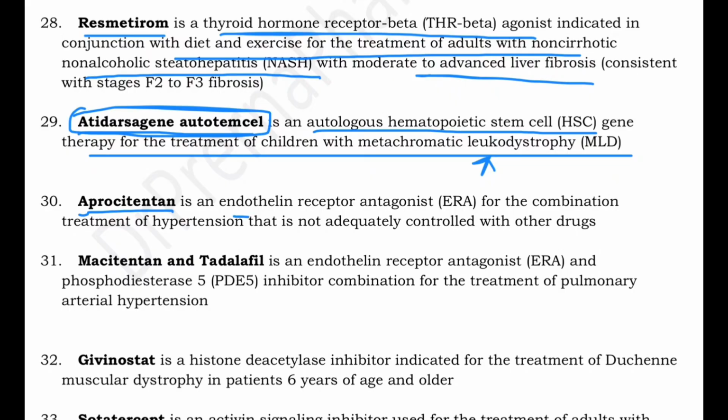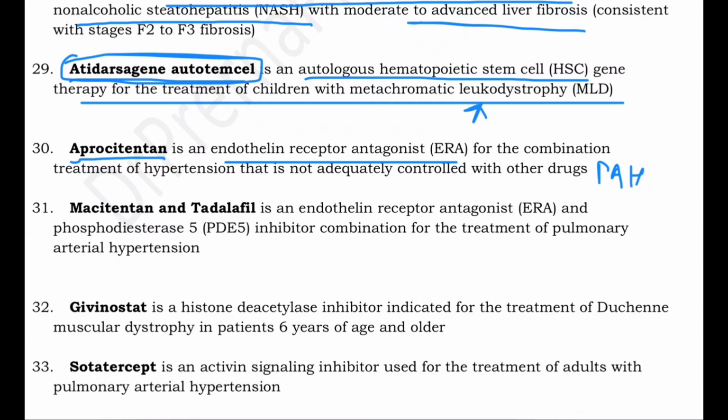Aprocitentan is an endothelin receptor antagonist. और endothelin receptor antagonist कहाँ पे हम यूज़ करते हैं? We use it in PAH. So like bosentan, now we have aprocitentan. Then another drug, macitentan, which is also an endothelin receptor antagonist, and tadalafil, which is a phosphodiesterase 5 inhibitor. This combination is also used in pulmonary arterial hypertension, right?